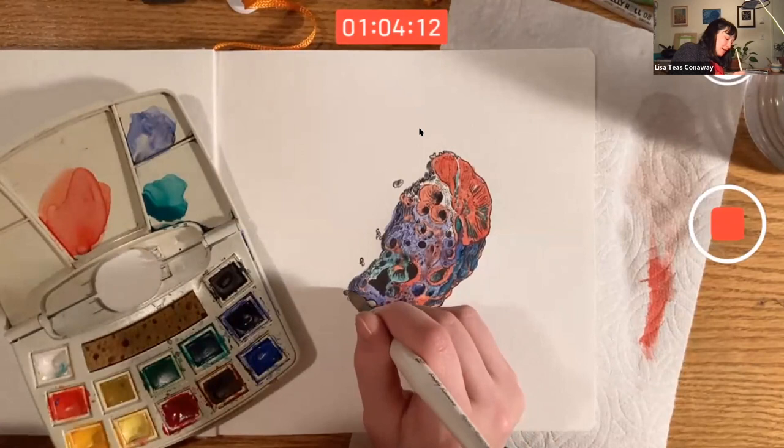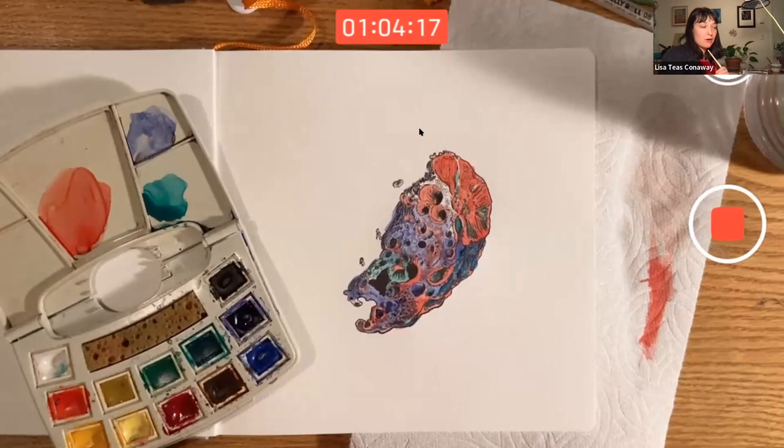Gorgeous. I did see, just so everybody's aware, that our aurora forecast, I think it's either tomorrow or Saturday night, is fairly high. I want to say it was a 5 rating. So if it's clear, stay up and go outside and look around. You never know.